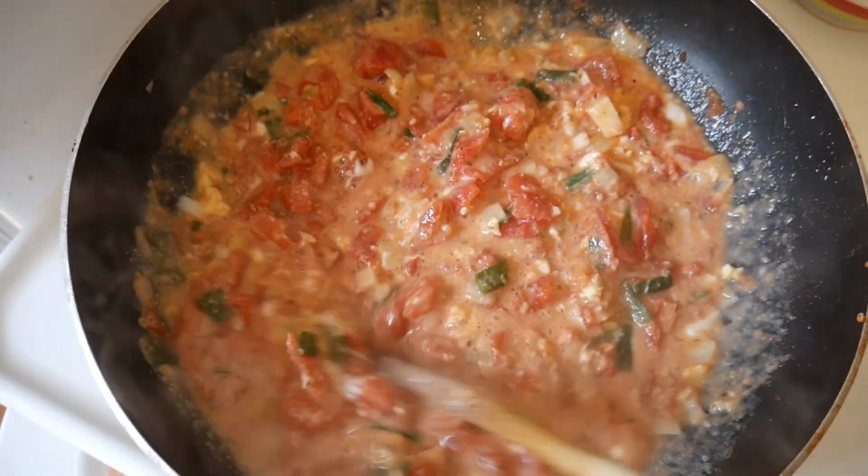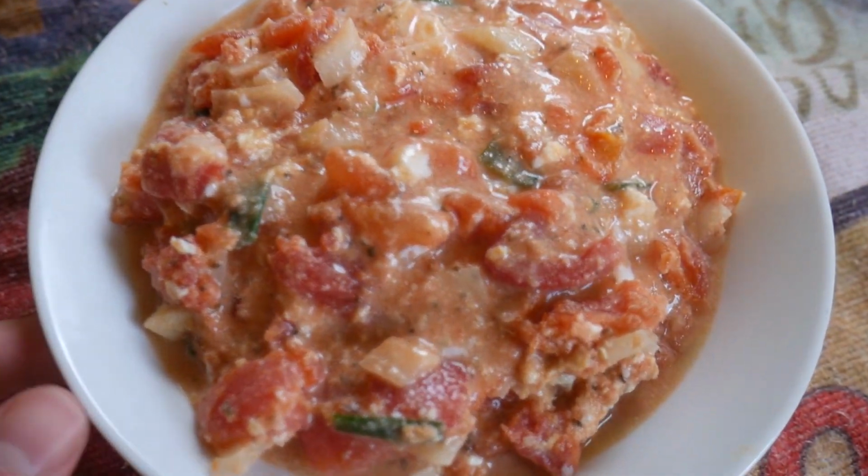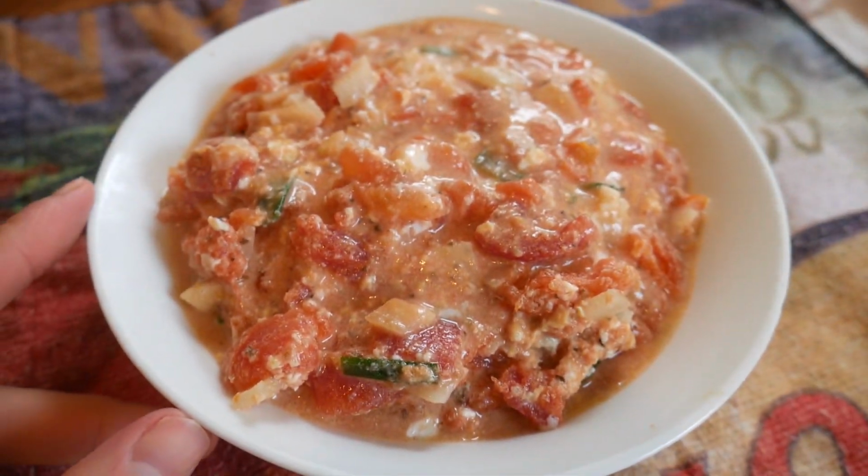I'm going to turn the heat off, let it sit for a little bit and cool down because it's going to be really hot. And then we're going to toss it in our bowl. And as you guys can see, here's our tomato egg stir fry. It looks delicious. This is one of my favorite meals.